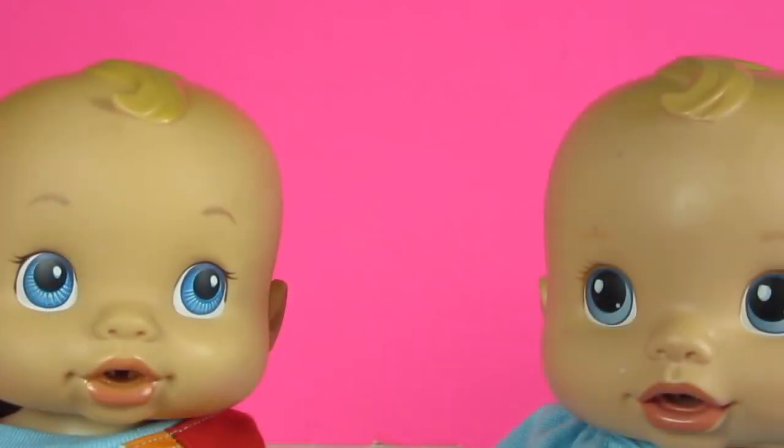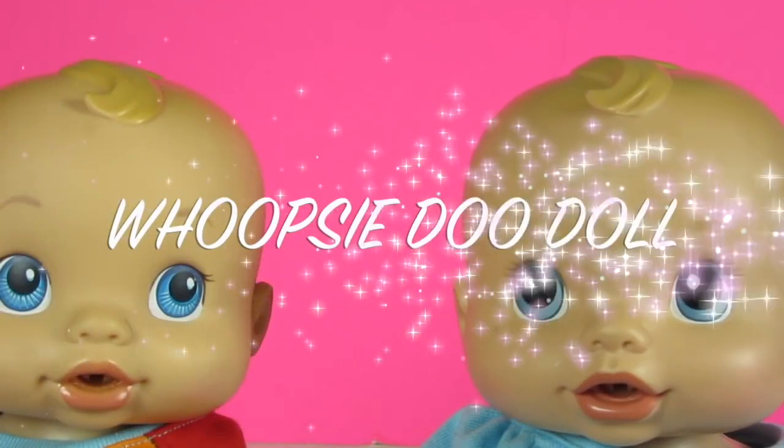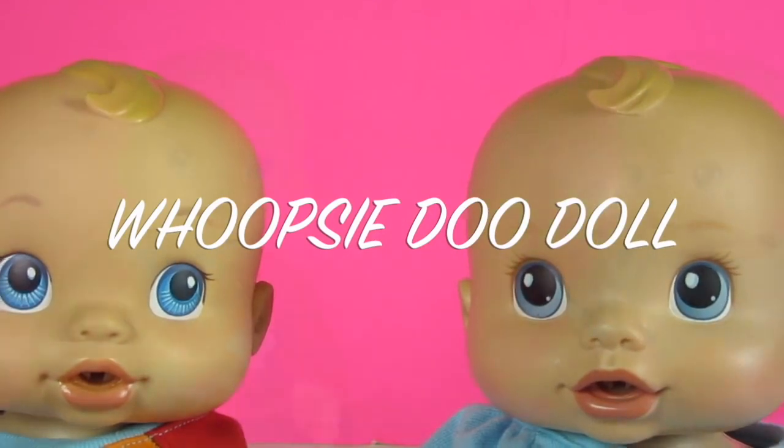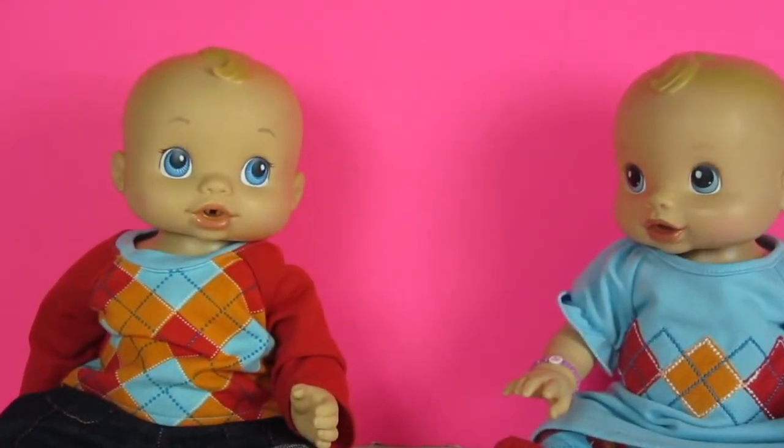It was fun because I learned a lot of new things about these dolls. So thank you for letting me know that it was the wrong baby. So she is called the Whoopsie Doo Doll. Isn't she so cute? But guess what? After doing a little bit of research, guess what I found?